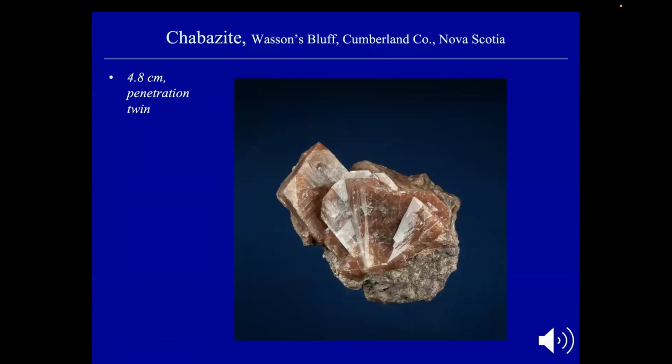I'd like to start with the one Canadian item. Of course, chabazite from Wasson's Bluff is anything but new. Wasson's Bluff is world famous for chabazites going back to the 19th century. Some of the world's best chabazites, no question, colorful, many different hues and styles. But there was a little vein. It has actually been known for years, but has produced very few specimens that would ever be considered fine mineral specimens. And what is cool about it is the nature of the penetration twinning.